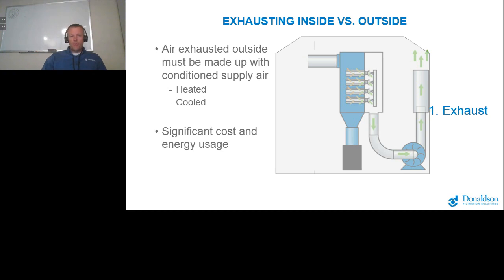But one of the things you should consider with that is energy usage. So if you're exhausting outside the plant, all the air that's getting exhausted outside must be made up with air coming into the facility. And that air has to be conditioned just like any other air. So in cold climates, you've got to heat the air. In warm climates, you've got to cool the air. In Minnesota, we seem to get the extremes of both. Lots of heating in the winter, and then we've just had a couple of 90-degree weeks here, so lots of cooling. And this leads to a significant cost in energy usage of reconditioning all that air when you're exhausting outside.